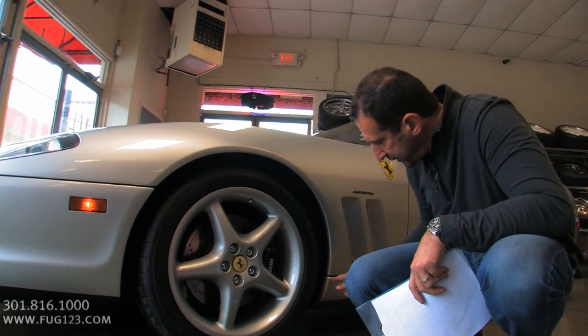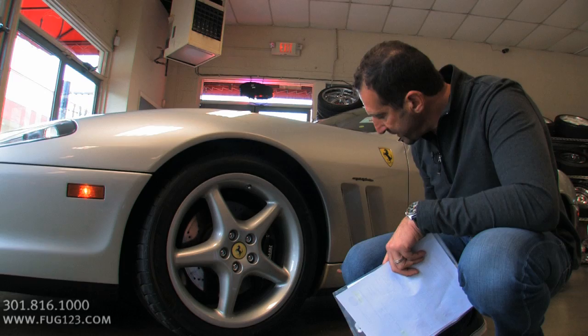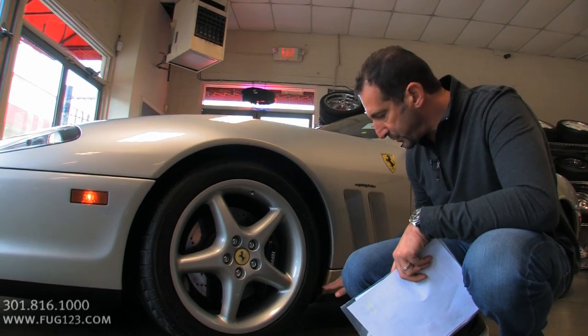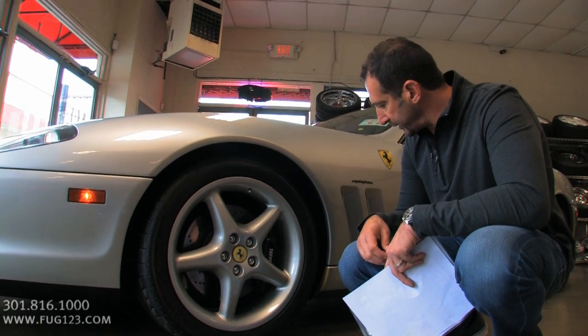This is the original clear bra that was on the car since 99. That's how well this car's been taken care of. It's in a couple different spots. It's yellowed over time, and we can replace that for you, but I just wanted to leave it on here so you could see the originality and the condition of this car and how well it's really been taken care of.